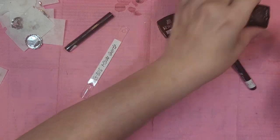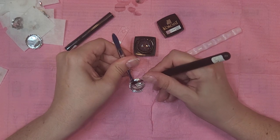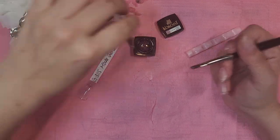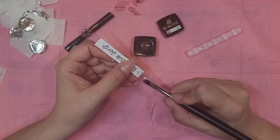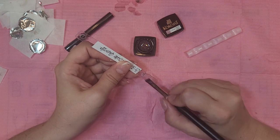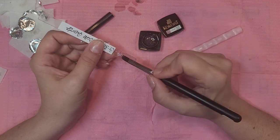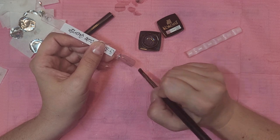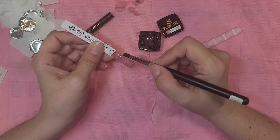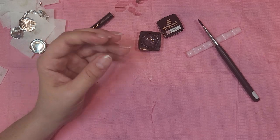Oof. Where am I going with that? Okay. It's like a lighter purple, I feel like. Mocha, I would think it's brown, but it feels almost purpley. Oh, like a purple brown. That's what it's coming through as right now. We'll see.